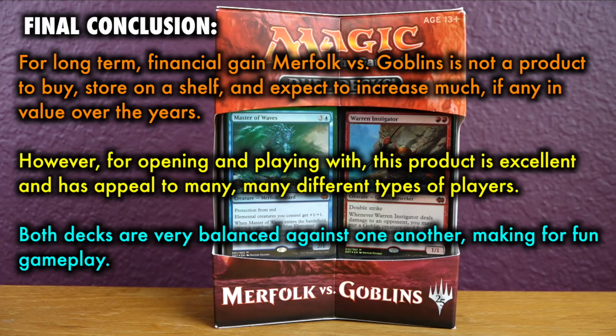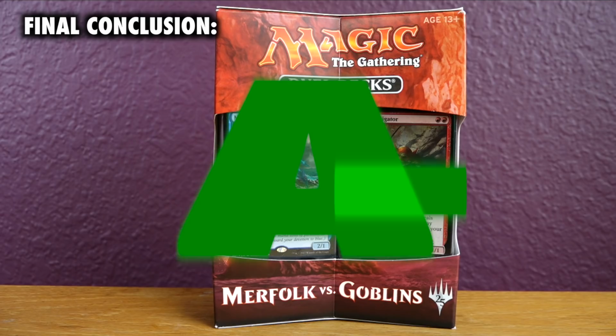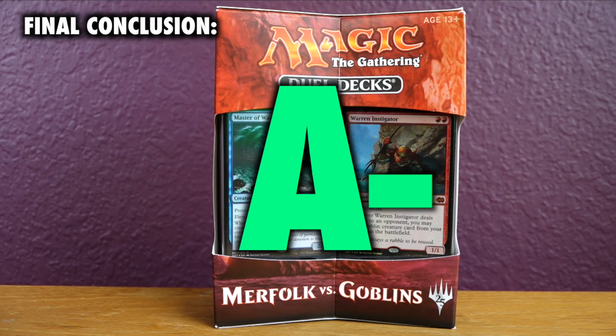Finally, both decks are balanced against one another, making for fun gameplay, whether you are a new player looking to try something more complicated, or just someone who loves casual play at the kitchen table. There's something for nearly everyone here. It's not overwhelming value, but it's solid. It covers nearly every base, and at $19.99, that's impressive, and it's an A-.